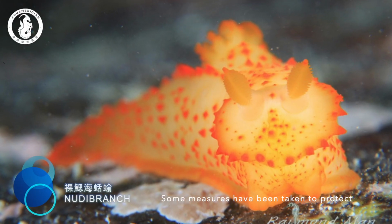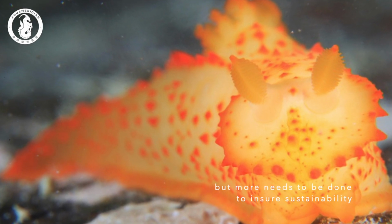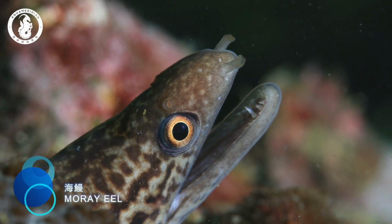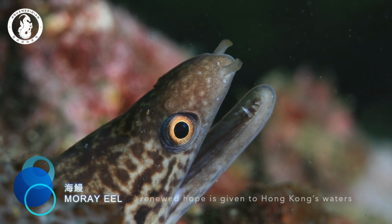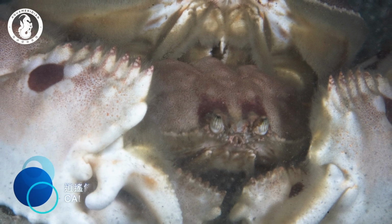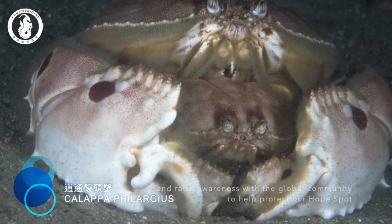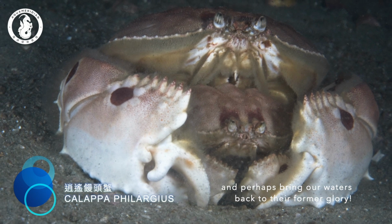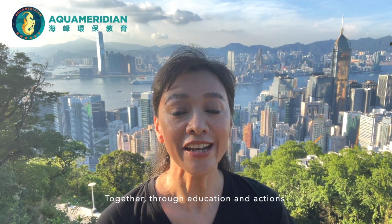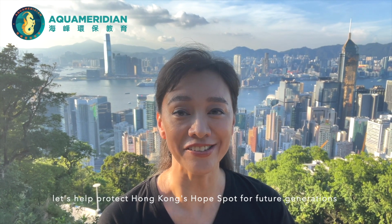Some measures have been taken to protect and preserve our marine habitats, but more needs to be done to ensure sustainability. Through Hope Spots, renewed hope is given to Hong Kong's waters. We hope to seek support and raise awareness with the global community to help protect our Hope Spot and perhaps bring our waters back to their former glory. Together, through education and actions, let's help protect Hong Kong's Hope Spot for future generations.